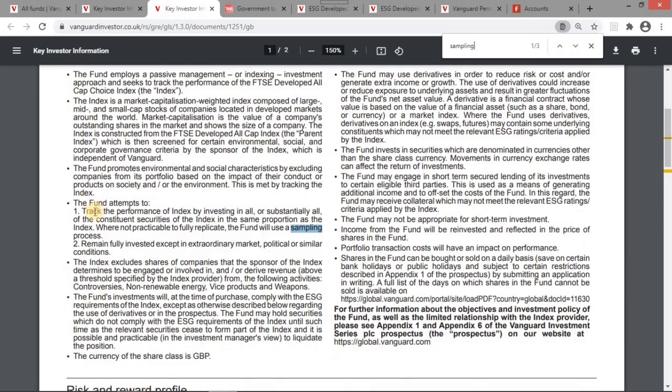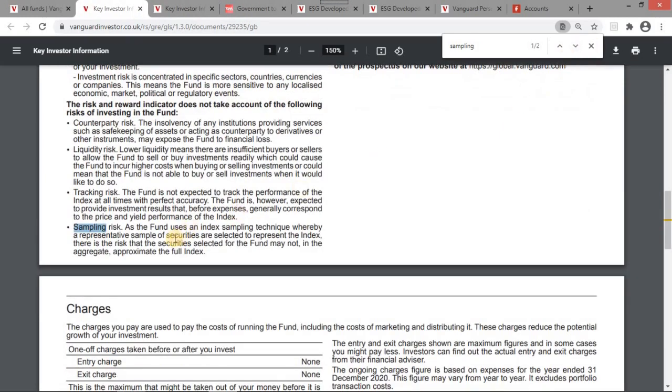The Irish one states that the fund attempts to track the performance of the index by investing in all or substantially all of the constituent securities of the index in the same proportion as the index, and where not practicable to fully replicate, the fund will use a sampling process. The UK one states that as the fund uses an index sampling technique whereby a representative sample of the securities are selected to represent the index, there is a risk that securities selected for the fund may not in the aggregate approximate the full index. So it seems that the Irish one tries to use full replication and the UK one uses partial replication, hence the difference in the number of stocks.